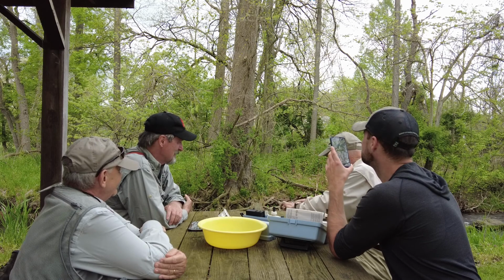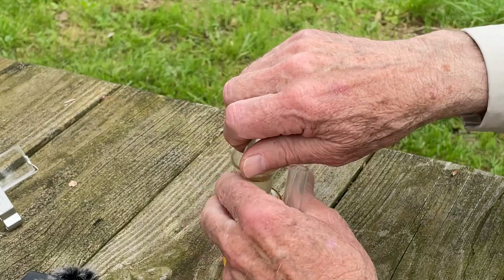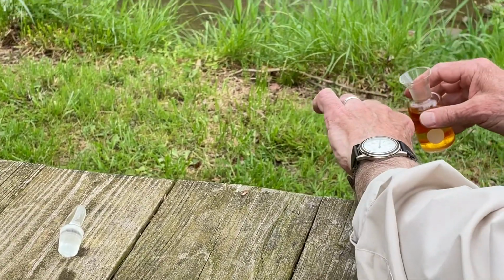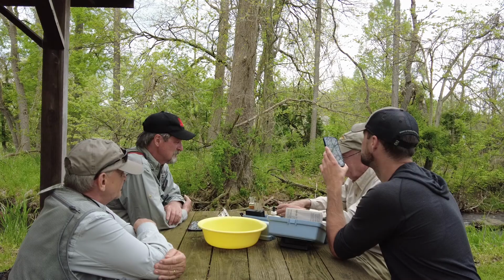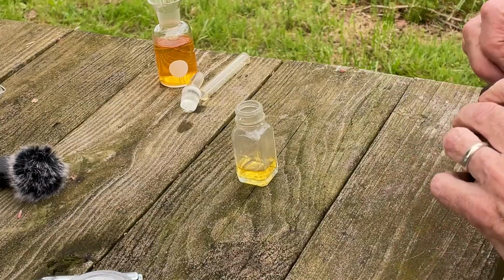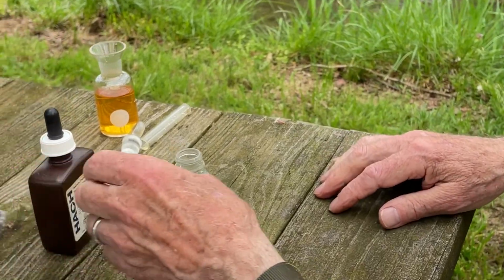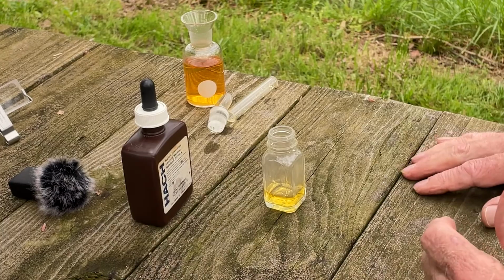So we do all that for this. This is just a measured amount. That's just what you do to titrate. The rest of that's wasted. So this is sodium thiosulfate, and that's a titration agent. And all that does is dissolve the color. Each drop is worth 1 part per million.